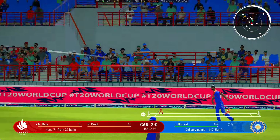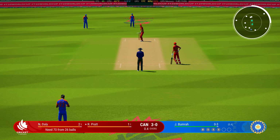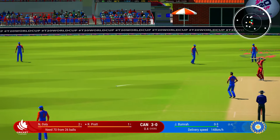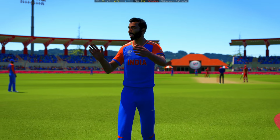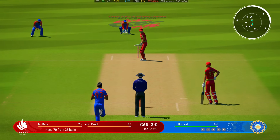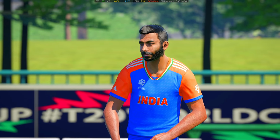Massive outside edge. Just got to follow up that last delivery. Found the edge, but no reward, but putting pressure on the batter. Lovely cover drive, but straight to the extra cover fielder. End of the over, four runs coming off it. Canada are four for none.